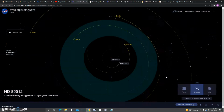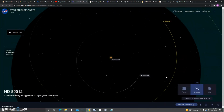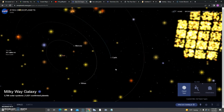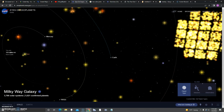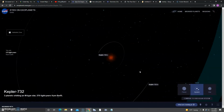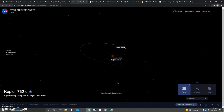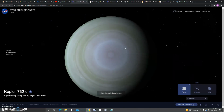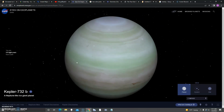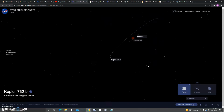Oh, yes, system. Ooh, Kepler-732. Here, see? Potentially rocky world larger than Earth. And another. And this time, the b is a Neptune-like world. Remember, they list the discoveries from closest to furthest, guys. That's why you're seeing something that looks a little weird.